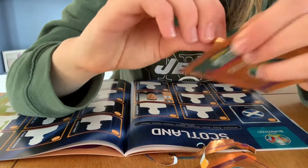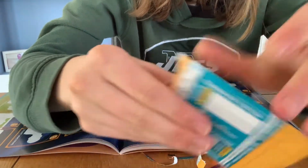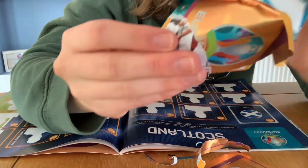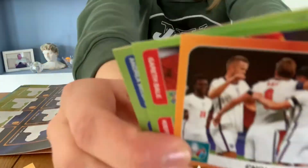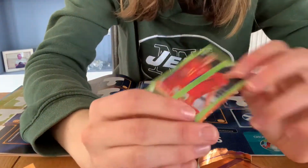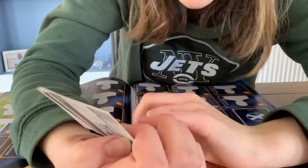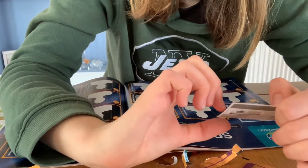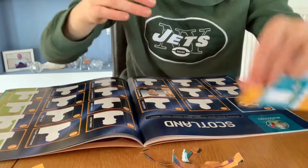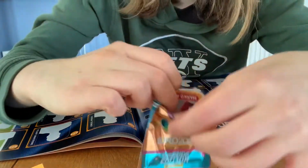Second pack, who are we going to get? Okay, let me... England! Let's go! Second pack, we got England! Let's go, guys! Okay, so I'm going to put that to the side. We've got Gareth Bale. Nice. And someone else, I don't know how to pronounce. We've got two guys from Italy. Very nice. Some other guy I can't pronounce. And Chris Gunter from Wales. Very good pack, I would say there. I don't really know who are good and who are not good, but interesting.